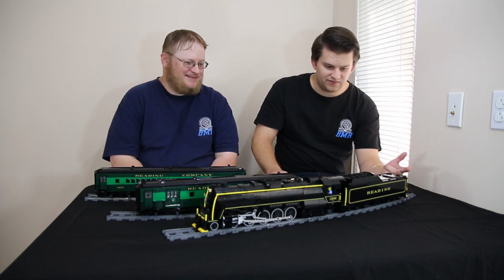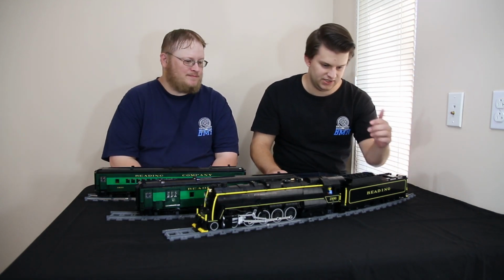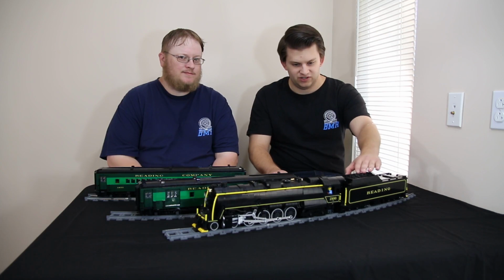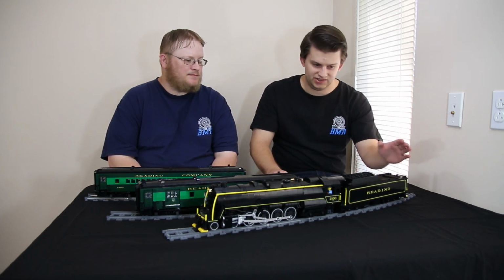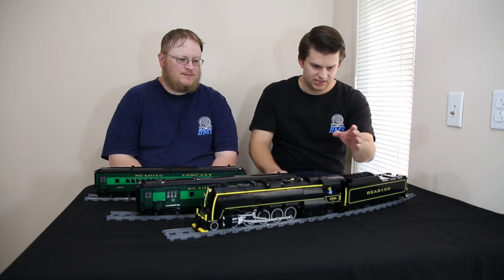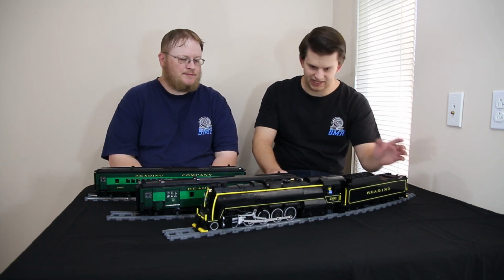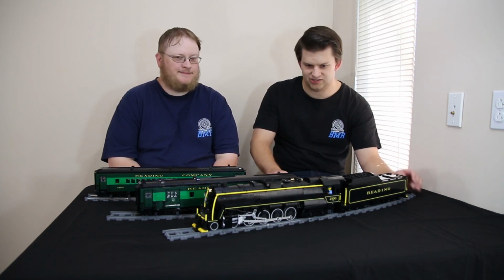We also have other custom parts from our friends at Brick Stuff and FX Bricks. The controller that we're including with the kit is a PFX brick, which does a very good job at coordinating the motors and the lighting and the sound and everything like that. It's a fantastic piece of equipment, and we're really excited to include it in our kit.